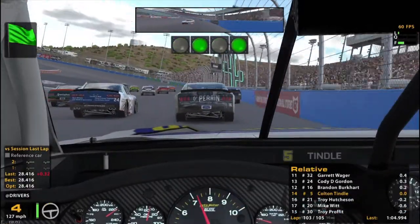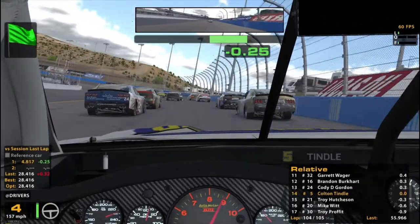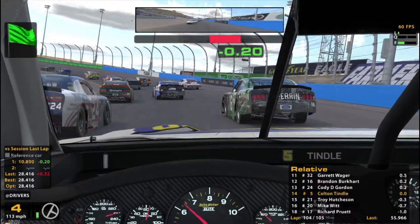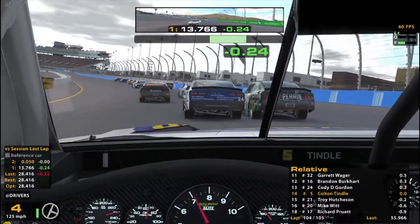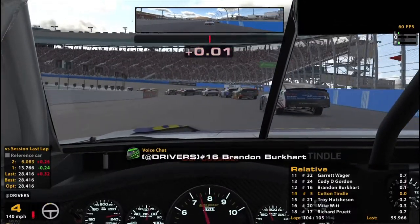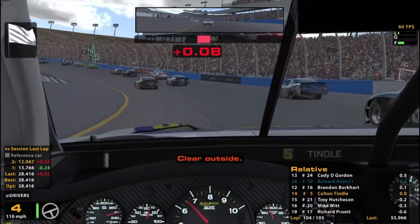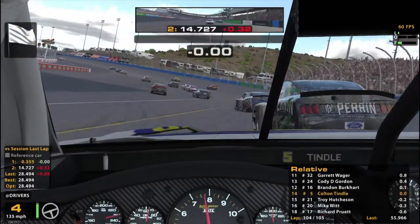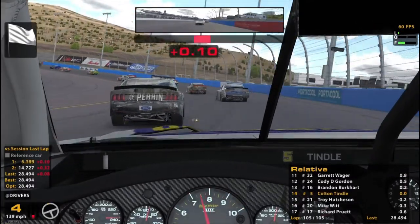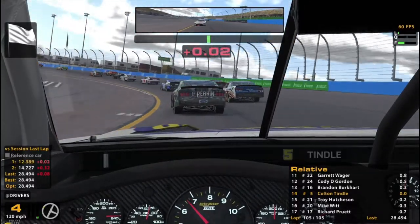Kind of loose there on the restart. Okay, into that guy. Dude, Cody, I'm giving you room the whole race. I'm getting tired of it. Keep low, last lap. Clear outside. Why red flag, one more lap. That lap time was 28.5. Oh, you just can't hit the brake like that, buddy. Car's so bad.